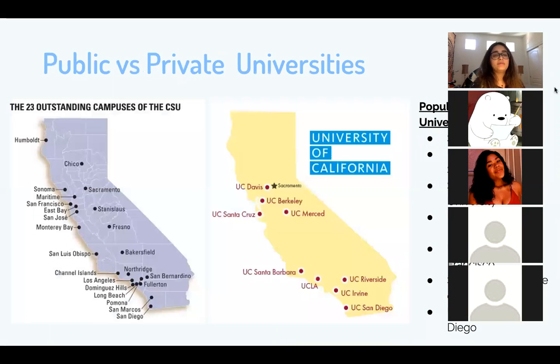Okay, so our public and private universities, specifically in California. We have two types of public universities. We have our CSU, California State Universities. We have 23 of them. And then we also have our University of California schools. We have 10 of them, but one of them is not offered for undergraduate admissions. That is UCSF. That is strictly graduate school admissions. So we have 9 of them right there.